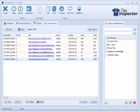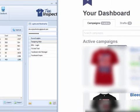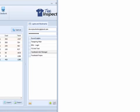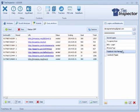I've even integrated a logins and bookmarks tool to make it really fast and simple for you to get around the internet and get to important sites really quickly. For example, if you want to log in to your Teespring account, you simply just double click that and it'll bring you right to your Teespring account. Or let's say you want to go to the Facebook grid tool, or you want to go to the Facebook ads manager. All of these are located right in the logins and bookmarks feature within the software. You can easily add whatever you want here. It can be just bookmarks, or it can be full-on logins, and the login information will be provided here, and you can simply just copy and paste to log into any page that you want.